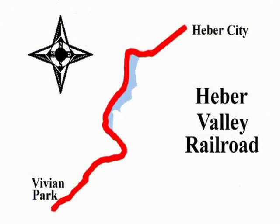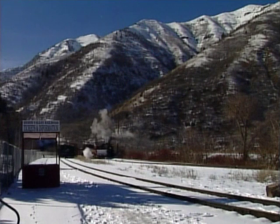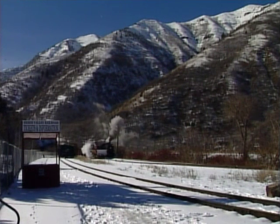Vivian Park is located in a narrow area deep inside Provo Canyon. Here we'll pass over Wildwood Trestle, crossing the Provo River, and start back towards Heber City.